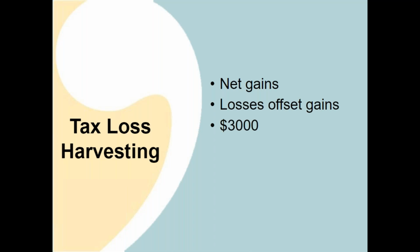Tax loss harvesting is when you sell stocks in which you are showing a loss in order to offset capital gains you've had on other stocks you've sold. You only pay taxes on your net gains. Net gains are the difference between any gains you had and any losses. In addition, on your personal taxes, up to $3,000 in losses can be used to offset income you've earned in other ways, such as your regular salary income from your regular job.